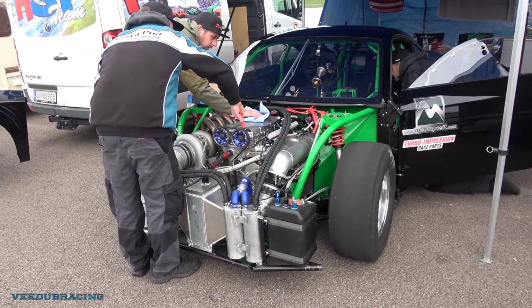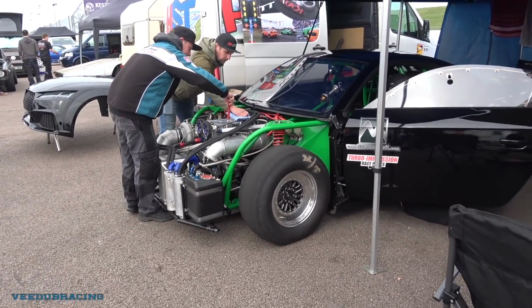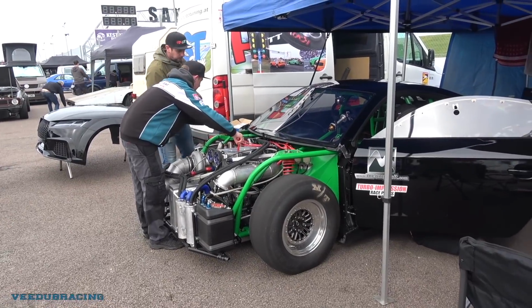It's a new setup from their last car. I thought it was the same as their last car. That's the one that crashed here two years ago. But I think this is a new car. So it should be in at the sevens though.